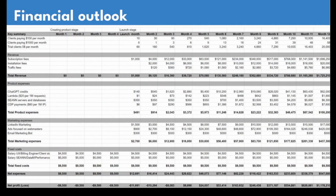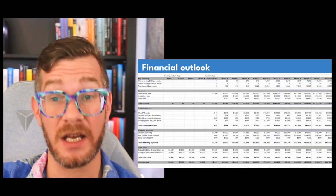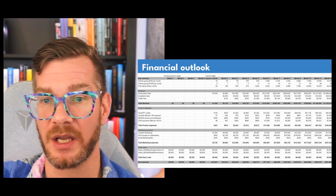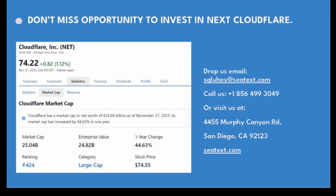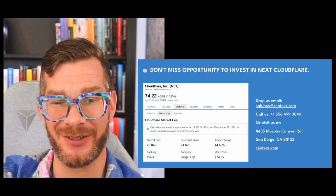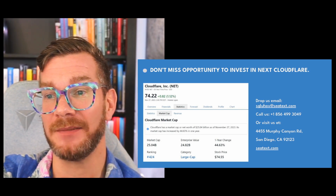Okay. The company also has a financial outlook. I could spend a lot more time on this. I don't have enough time to do that, but this is actually a pretty sensible way of looking at your finances. This is the kind of slide I would spend a lot of time on to really get under the skin of this company, how it works, what's working, what's not working, all that kind of thing. Okay. Don't miss this opportunity to invest in the next Cloudflare. It's bold to say that you're going to be the next Cloudflare, but you have to be bold to run a startup. So I kind of like it.